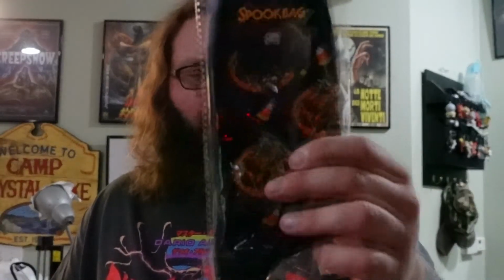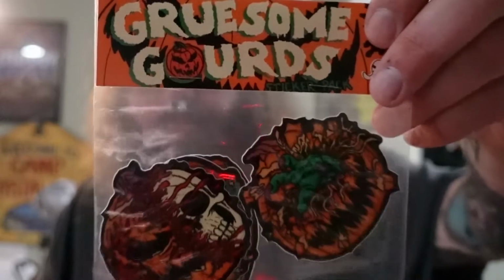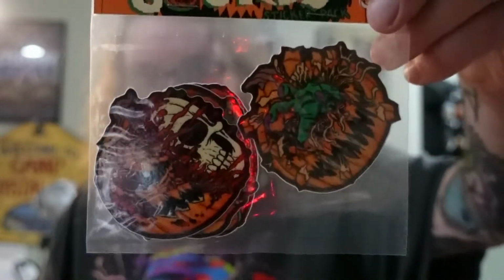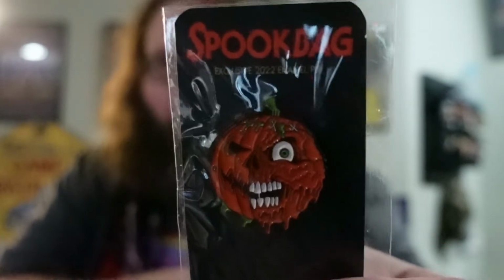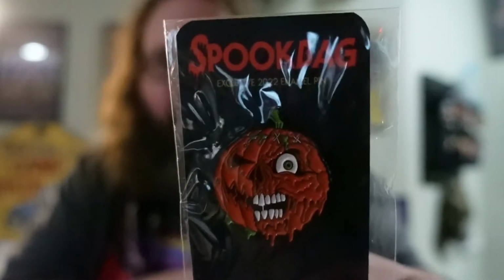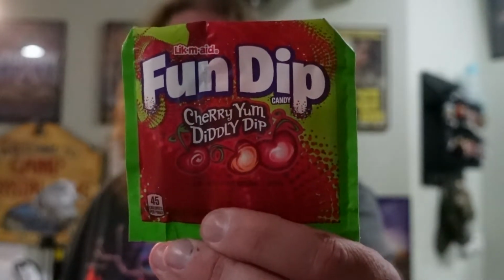First piece of candy of the year. This is like a, maybe like an orange jawbreaker, or orange colored at least. Got a pair of socks. I forget if this is the same design they've done in the past or a new design that's just kind of similar, but definitely a cool addition. Got some gummy fangs in here. A sticker pack, gruesome gourds with a bunch of gross looking pumpkins. Very cool. Keeping with the pumpkin theme, we've got a pin with like a bleeding jack-o'-lantern skull face. Some fun dip. Did Flanders name this shit?